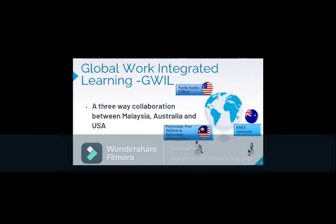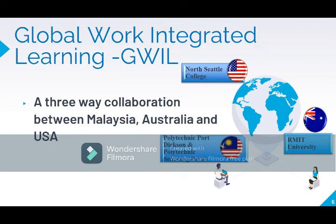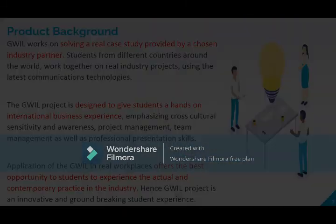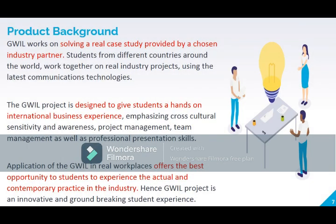GWIL involves a three-way collaboration between Malaysia, Australia, and USA. Malaysia is represented by Polytechnic Port Dickson and Polytechnic Seberang Perai. USA is represented by North Seattle College, and RMIT University represents Australia. GWIL works on solving a real case study provided by a chosen industry partner.